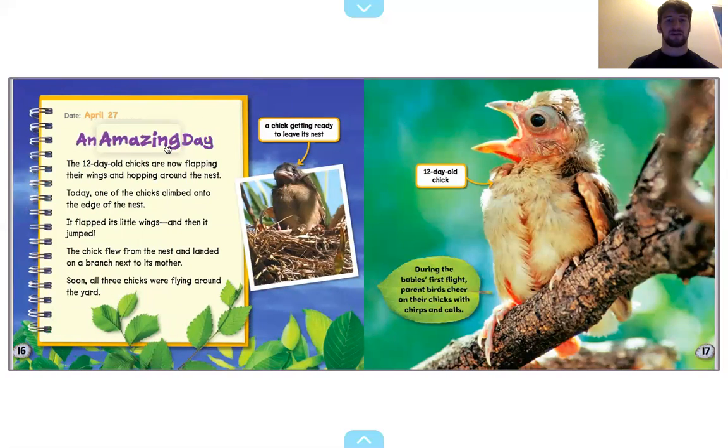An amazing day. April 27th. The 12-day-old chicks are now flapping their wings and hopping around the nest. Today, one of the chicks climbed onto the edge of the nest. It flapped its little wings, and then it jumped. The chick flew from the nest and landed on a branch next to its mother. Soon, all three chicks were flying around the yard.